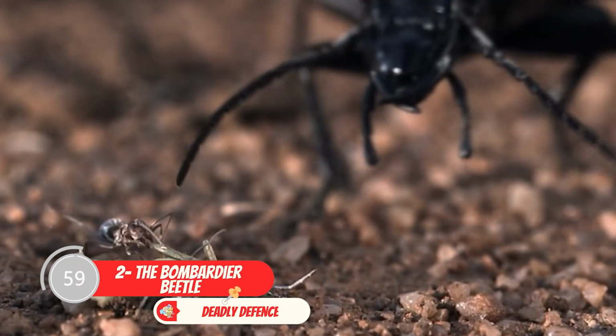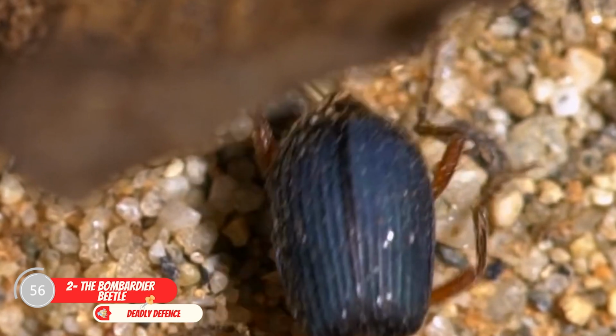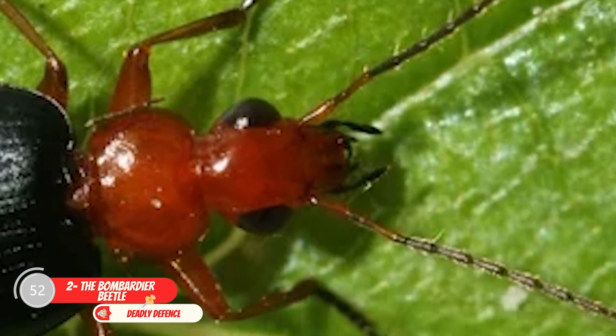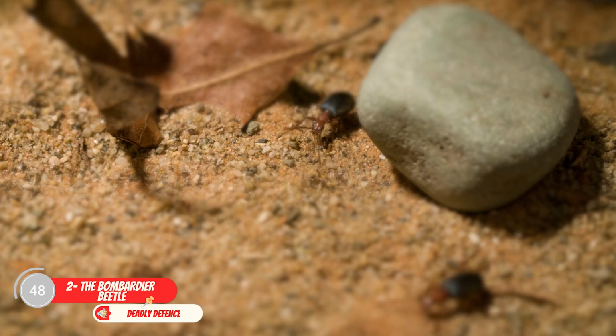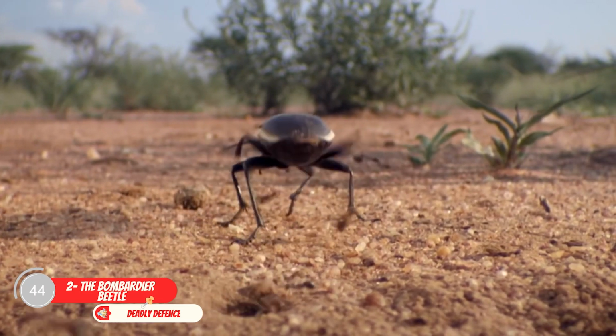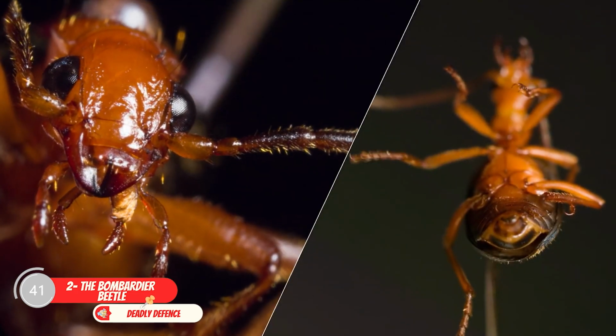Moving on to a tiny but mighty creature, the Bombarder beetle is almost like the James Bond of the insect world. These little fellows decked out in stylish orange headgear and dark blue wing covers are the secret agents of the beetle realm. When these beetles feel threatened, they don't just run and hide. They have a trick up their sleeve, or should I say, at the tip of their butt.